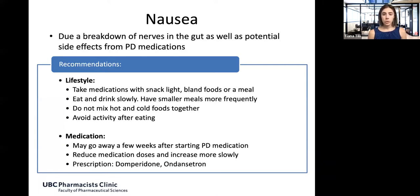Now, from a medication perspective, if it's caused by medications, oftentimes we might find that the nausea is lowered after a couple of weeks of taking a new medication. So it sometimes takes your body a little while to get used to the medication. So if you're finding that the nausea really seems to be happening at the same time or about 30 to 60 minutes after you take a medication, then try to keep with it if you can for about 2 weeks and see if it gets better.